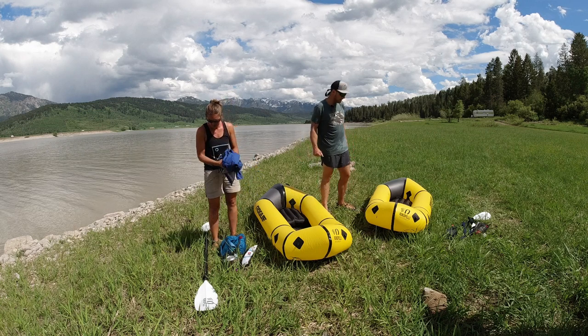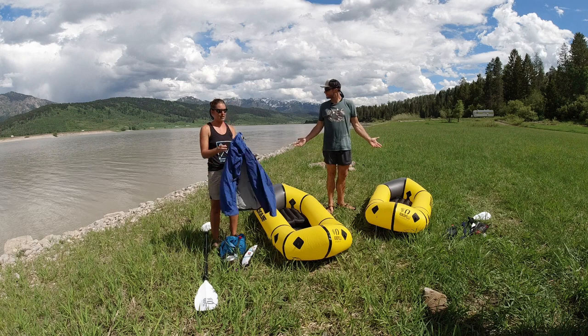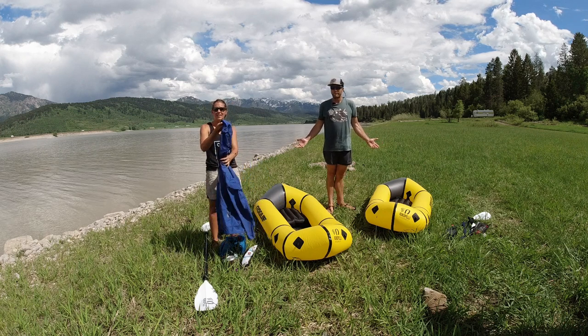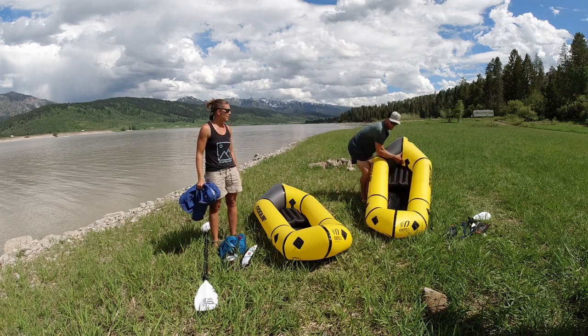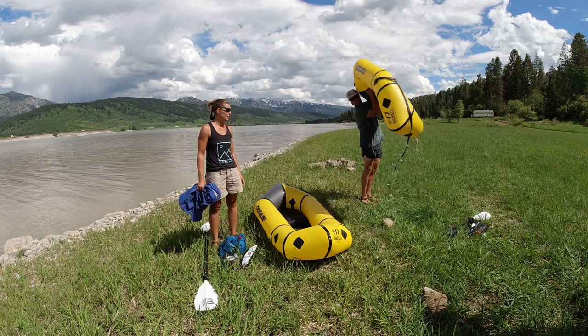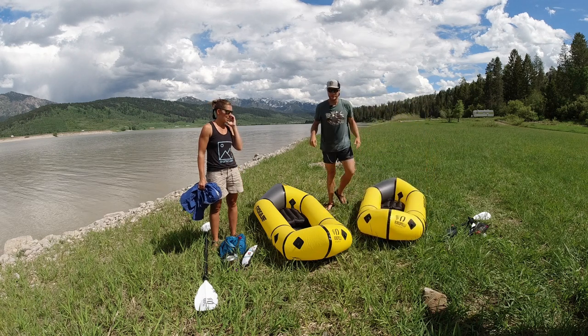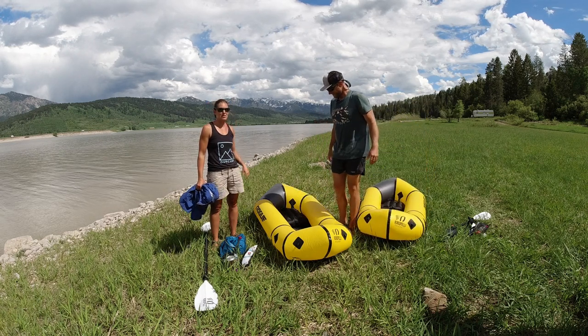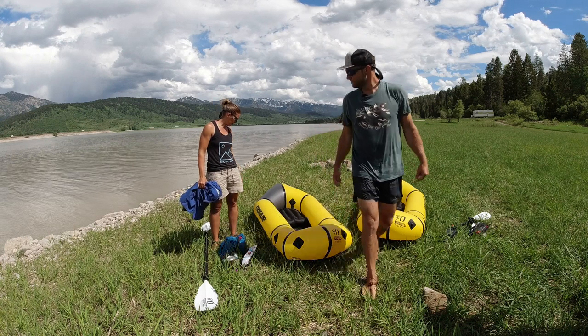So that was good. But yeah, it's beautiful out again. So we probably should have just waited an extra 10 minutes because the lake is flat now. And it was literally just pouring up into my boat. So live and learn. Pack raft mission was a success until we tried to make it back. So we're gonna dry off now.